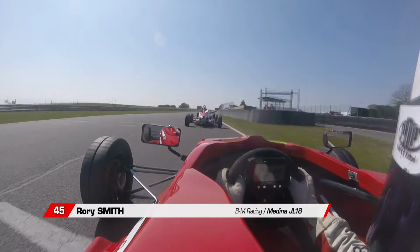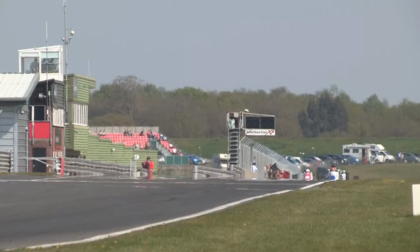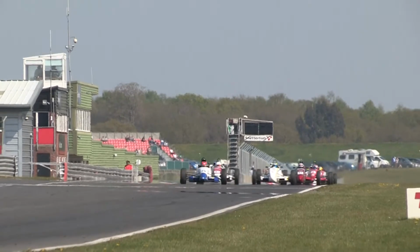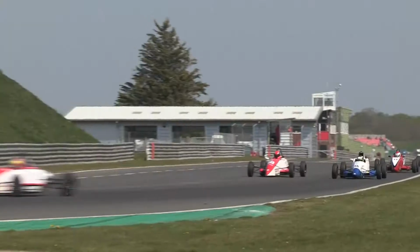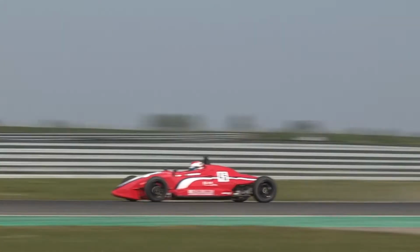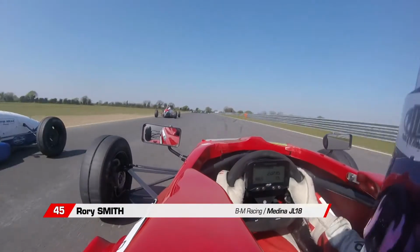There's Rory Smith up a gear, chasing after one of the Cliff Dempsey cars. I think there's one of his teammates ahead of him as well, as McLennan weaves from side to side to break the tow down towards Richie's corner. Maserati tries to throw it back up the inside for third place. Further back, that's James Clark up the inside of Michael McPherson. And also coming through is Rory Smith.